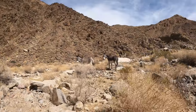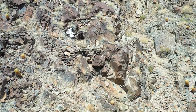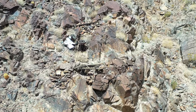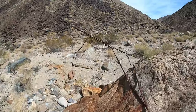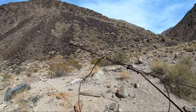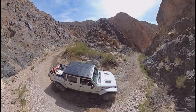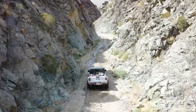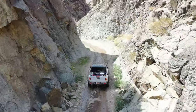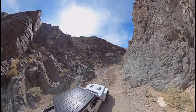Once we headed out, you run into several burrows along the way, then you'll also run into a lot more cable systems since there are so many different elaborate mining areas around here. One of the best parts about this trail is the last part, where you get to drive through this little wash area through a tight little canyon. It's a pretty cool scenic area, and once you get through it, it eventually dumps out into Panamint Valley.